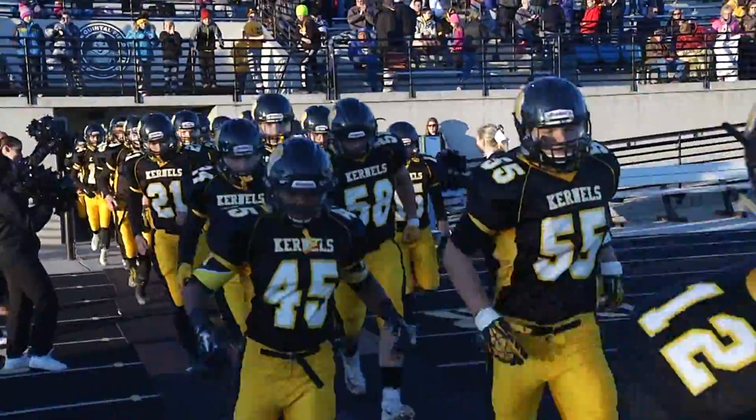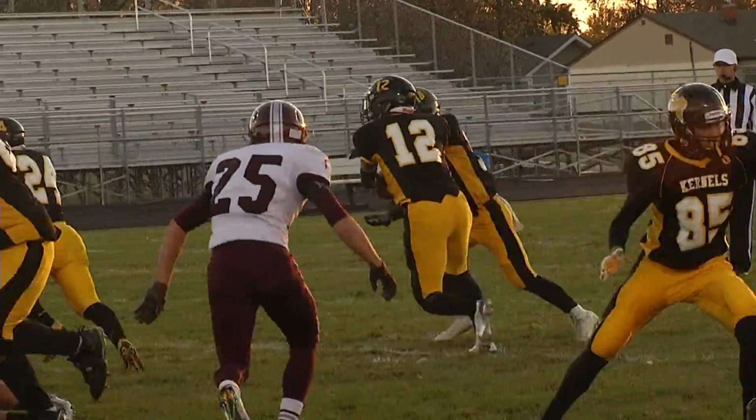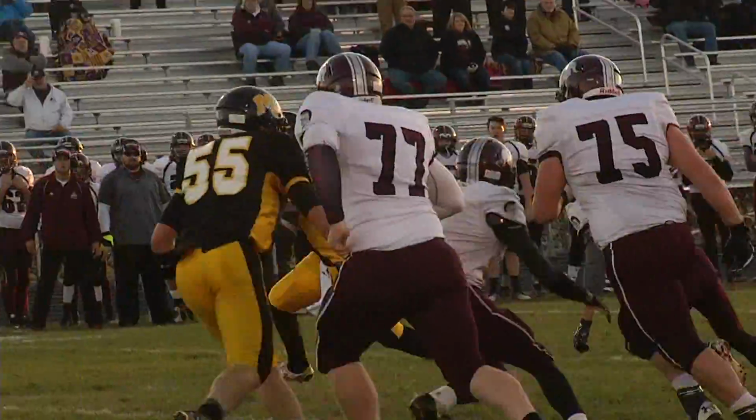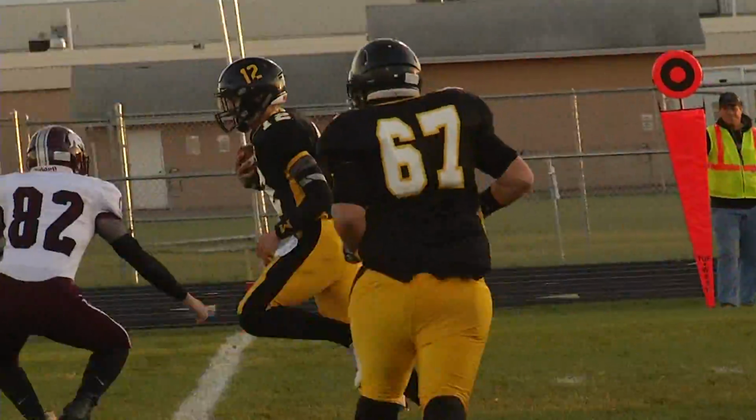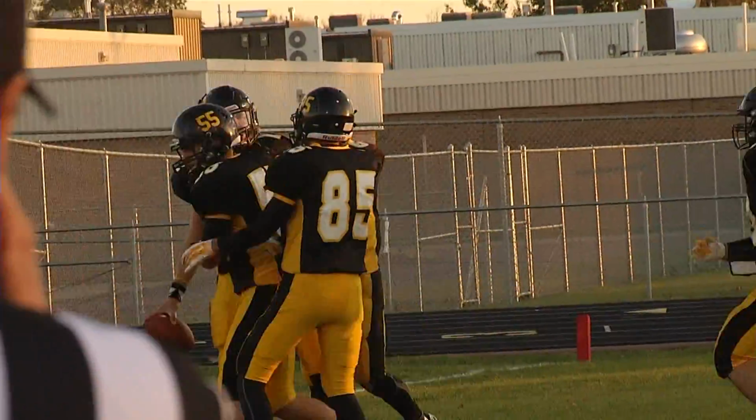On to Mitchell, where the Colonels were taking on Spearfish. Last time they played it, I believe it was 48-45. How about this guy, Cannon Nelson? 5 touchdowns and 194 yards on the ground for him. He had himself quite an evening.